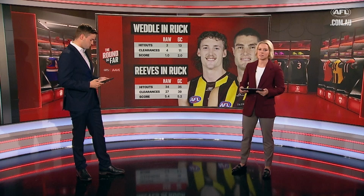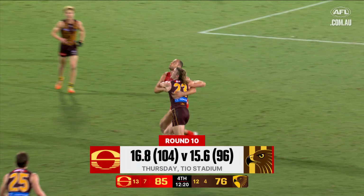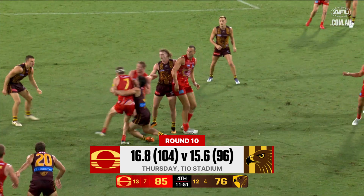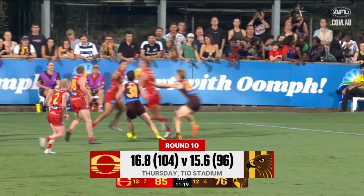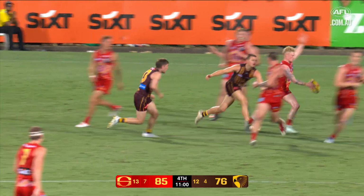So let's have a look at some of the footage here, though, of the exact examples of when Weddle was in the ruck against Witts. All of these are fourth quarter when the game's on the line. Just his ability, Witts, to move Weddle wherever he wants. And this is what happens when you have a ruck that is simply not a ruck and has to come in against a man that has played the entire fourth quarter.